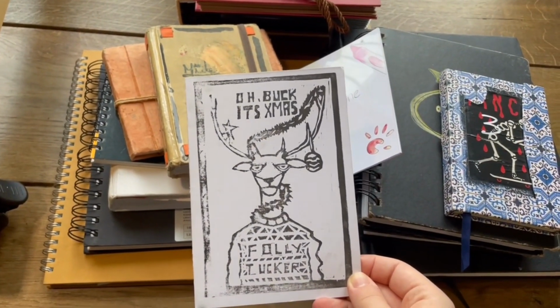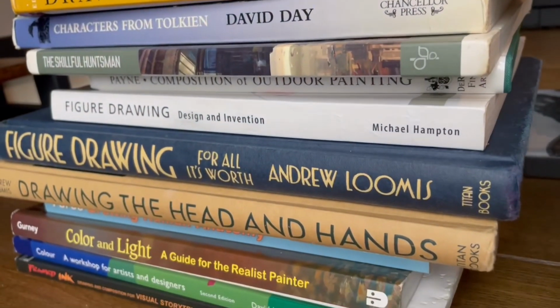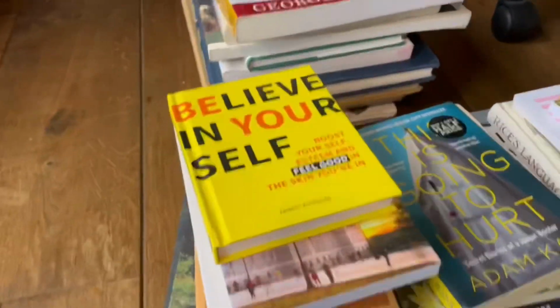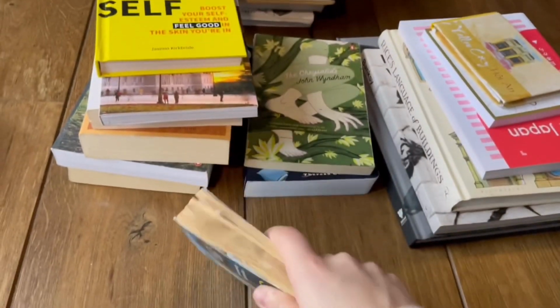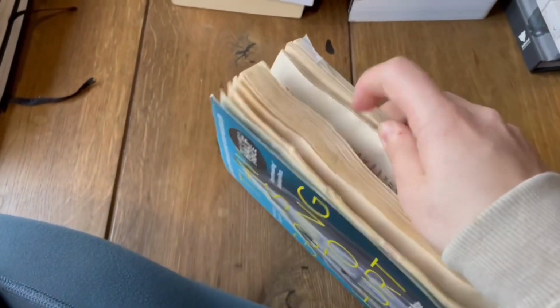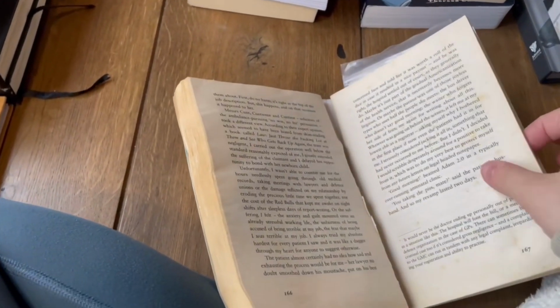Really funny. And then we've got all of our studying books as well, more on how to practice art. And I've also got all my personal books as well. I've also got this book that I had from travelling back in 2018. I picked it up from another hotel, I believe, after dropping off my own one. As you can see though, it's been really well used.